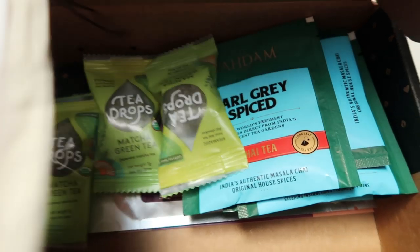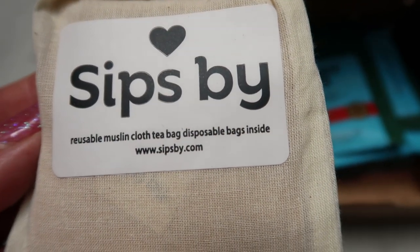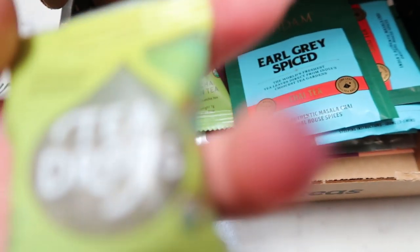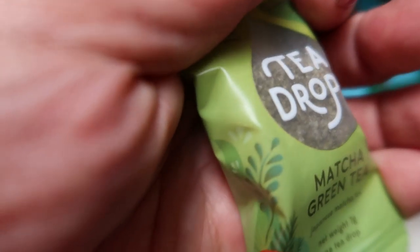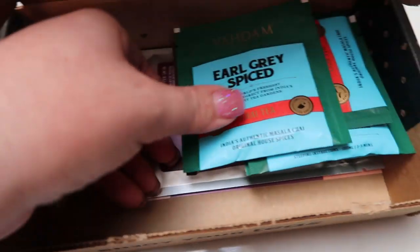So I am so excited. Look at this, you guys. Fun. So first, there's a Sips by reusable muslin cloth tea bag, disposable tea bags inside. Okay, how fun. Oh my gosh, and look at these. So this is the matcha and this is the tea drop. Sorry if it won't focus for you guys. So this is the Tea Drops matcha green tea. Look at that. It's actually like a cube of tea. How amazing and fun. So it looks like I got 3 of those.